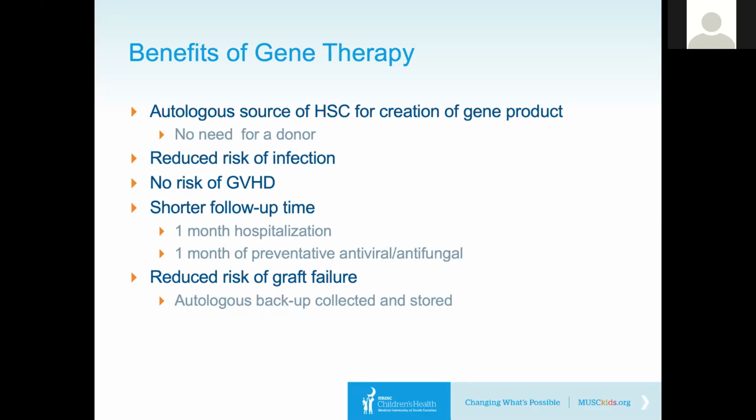When you use the patient's own cells to create the gene product, you have a reduced risk of infection, you have no risk of GVHD, you have a shorter follow-up time, and you have a reduced risk of graft failure.